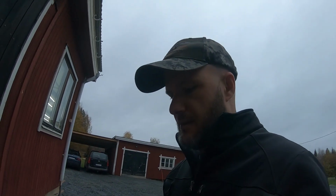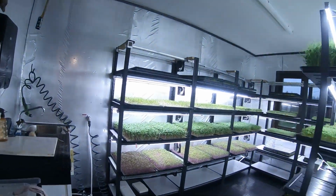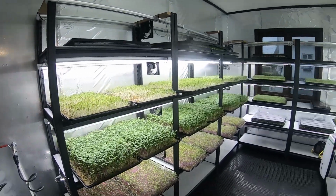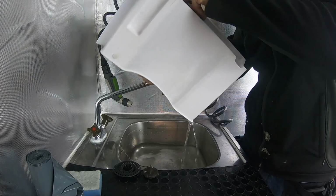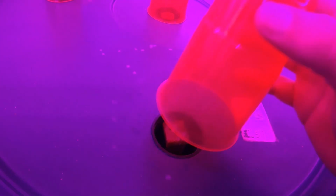So the first thing I do outside every morning is I go over to the greenhouse, I empty the dehumidifier, I just do an overall check on all the plants, check if it's all okay. Good morning, planties. Some good germination going on there.